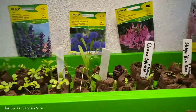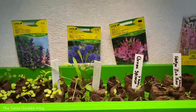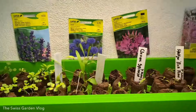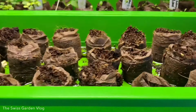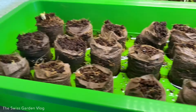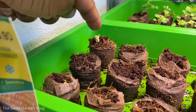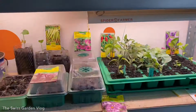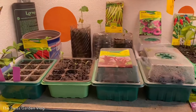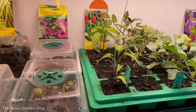Over here I have my most recent flower seeds that I sowed. I do have the packages and the pictures in the background so that you can actually see what is expected to grow in there. Here in the front row is the corn that I recently put in, and you can see right here we have a little sprouting going on, and that is sweet corn. Moving down to the lower level, I do have a mixture of flowers and vegetable seeds going on here.